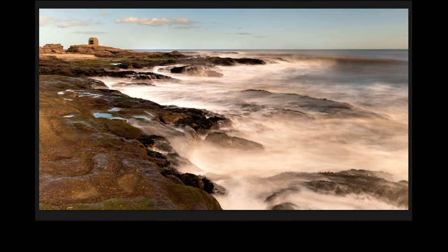We've now got the powder house as far away as I dare put it in the shot. Any further back and it would have disappeared into the distance. But after fumbling around with that 10-stop filter, really, really pleased with the effect we've got here.